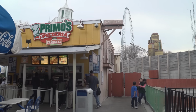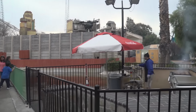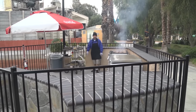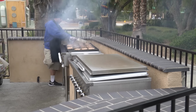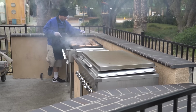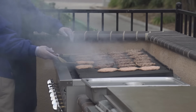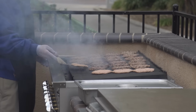Over here by Primo's Pizza, new surprise. I know a lot of the bloggers are desperate to update something here at the park, and we've got a new barbecue grill. Guy out here charbroiling some hamburgers for the restaurants over here in the food court. I know we haven't had a lot of new things, but this barbecue popped up and it seems to stir quite the excitement on Instagram and Facebook. It just shows how starved we are for something new to happen here at Magic Mountain.